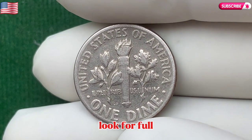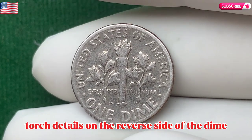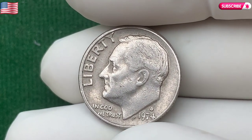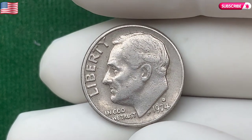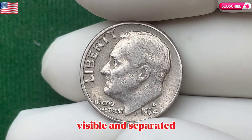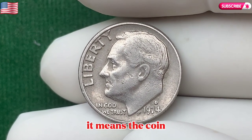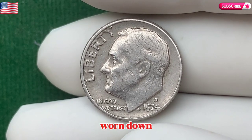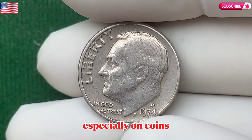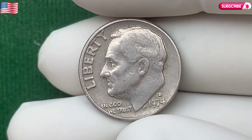Next, look for full torch details on the reverse side of the dime. This is sometimes referred to as full bands. These are the horizontal lines that wrap around the torch. If those lines are fully visible and separated, it means the coin was struck sharply and hasn't worn down. Full bands are not easy to find, especially on coins that are over 4 decades old.